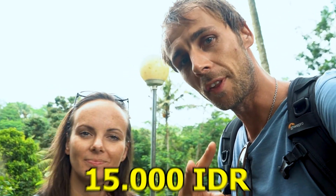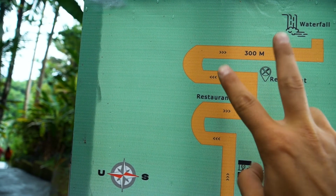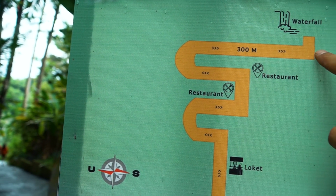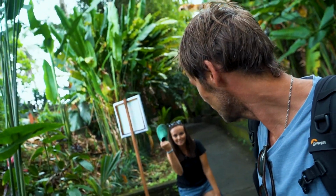The entrance fee is 15,000 per person, and you have to get a number in case it's crowded. So you have to wait until you get your turn for going up and down. So we are here at the moment. And on the way down there are 2 restaurants, and 300 meters is the last way to the waterfall. So let's see. Don't forget your water shoes.